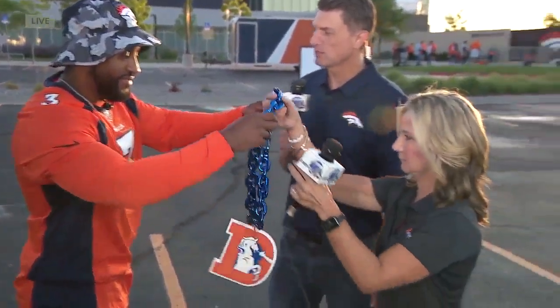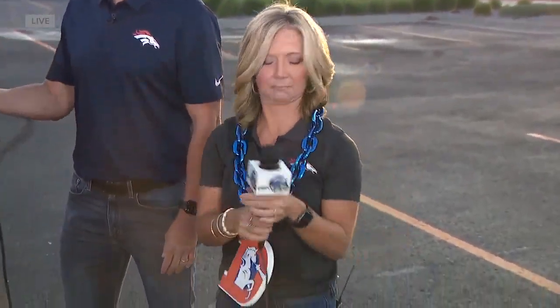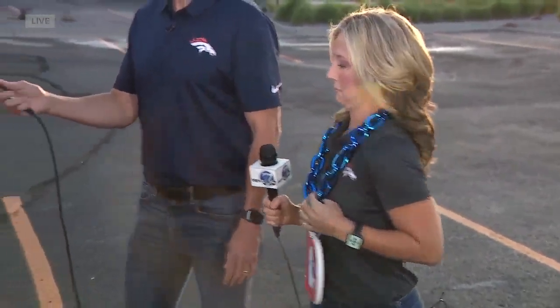Obviously, the Russell Wilson jersey has to be going fast. This has been huge for us since we got the news that he hit our team. These jerseys have been a hit and been selling out, and hopefully with a successful season, they're going to sell more.